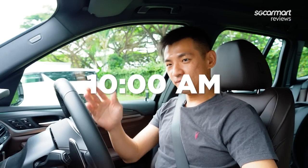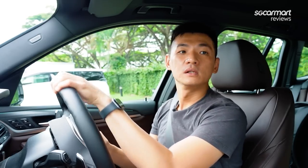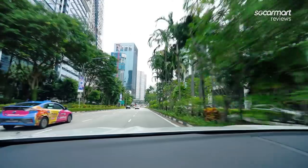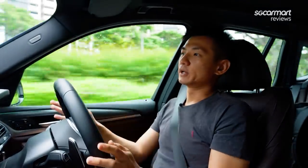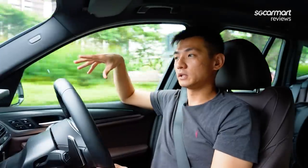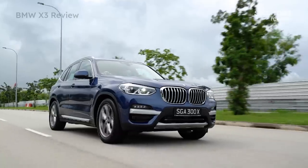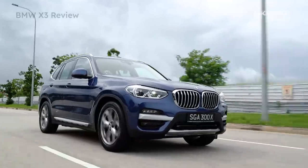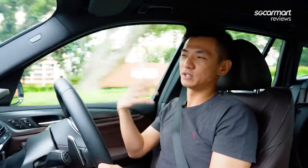Okay, it's 10 a.m. I'm going to reset the values and get going. A little bit about what I'm doing. I'm obviously right now driving the X3, and I've already plotted out a route that covers about 263 km. The idea is that I'm not doing an eco challenge or anything. I just want to clock mileage, and I'm going to drive this car as I normally would. I tend to have a slightly lighter foot, but I'm not trying to be eco. I'm just going to be driving normally.